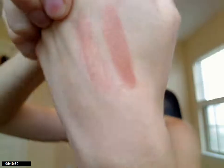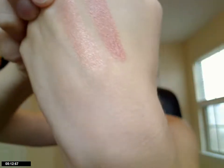It looks quite a bit darker than it applies, probably because it's so sheer. But there is a swatch for you here, and it's sort of a light golden frosty pink.